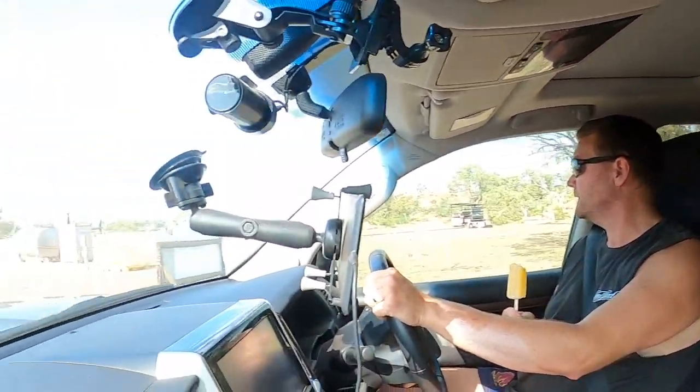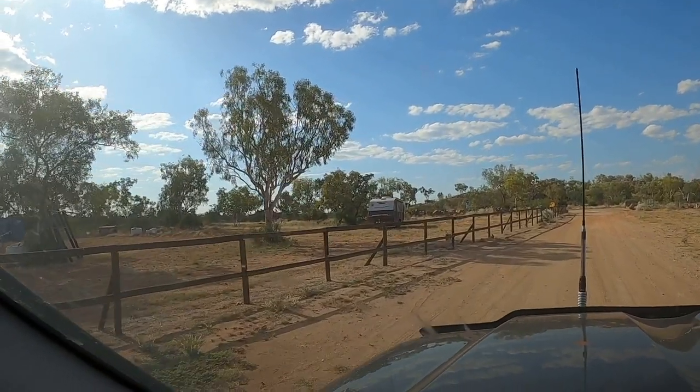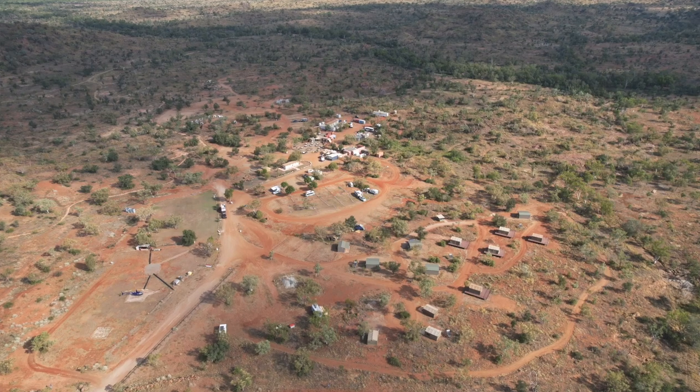We are just heading into the Bungle Bungle, Purnululu. So we've just come to the Bungle Bungles Caravan Park. It's pretty much at the entrance towards the national park, just as you come off the highway. And here's our caravan over here in storage. So $20 a night to store it. So can't drag them out there.